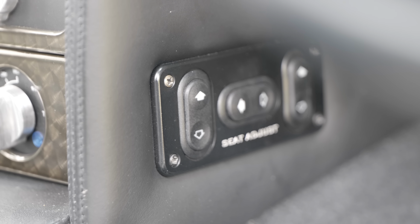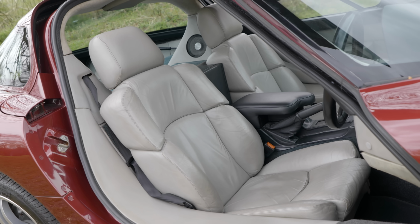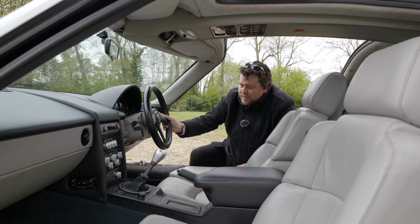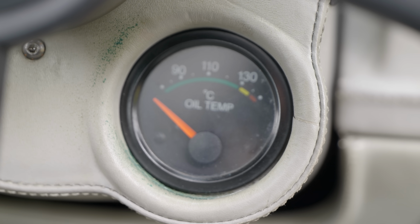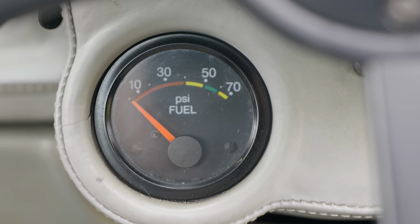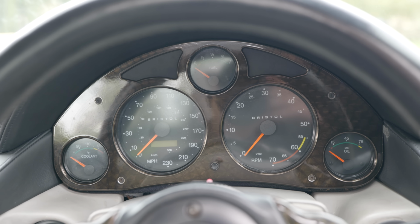You've got adjustment for the seat, which is electric, operated by a series of, I'm pretty sure, Ford window switches. There are shades of TVR Tuscan here on this unusually shaped steering wheel, because below it you have two gauges. One is for oil temp, and the other I'm not sure I've ever seen on a car before. It's fuel pressure.